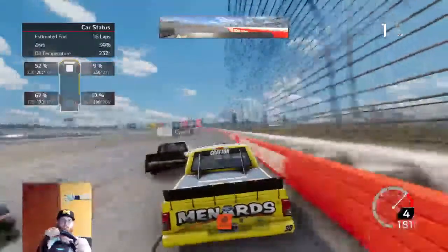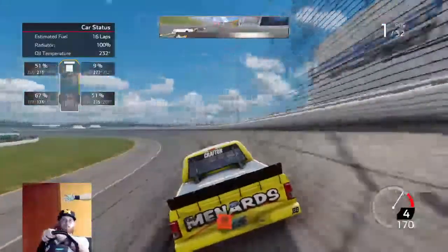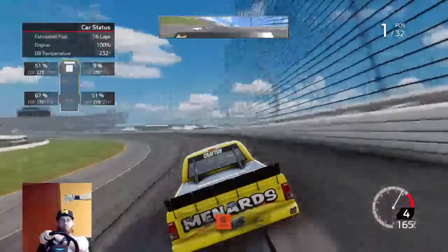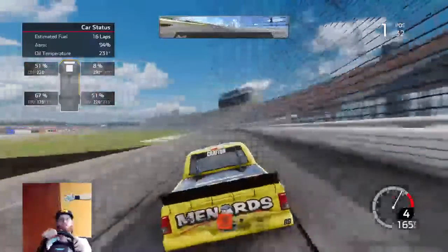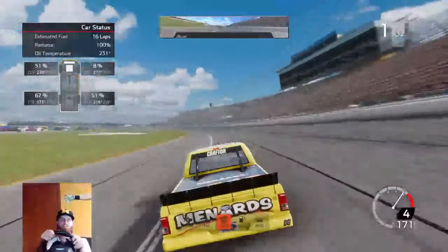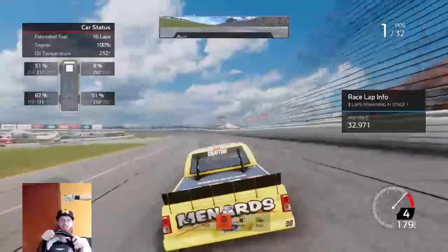Couple lapped trucks here. Crafton stays to the outside. They give him room to race. Crafton almost got in the wall. Oh, trouble! Hard crash there for Sheldon Creed off of turn 4. He got in the wall. 2 laps to go as he went around spinning.